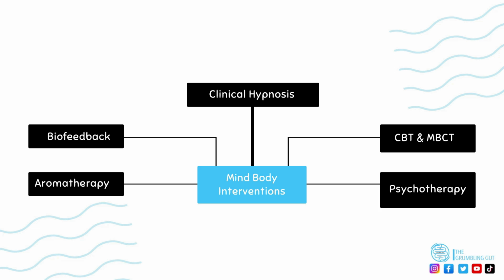And then there's psychotherapy. Those with IBD have higher levels of emotional distress in comparison to the general population, which can negatively impact quality of life. Psychotherapy involves talking to a trained psychotherapist or counselor that can help in providing a safe space to talk about any issues or concerns, which can help decrease the impact and risk of anxiety and depression.